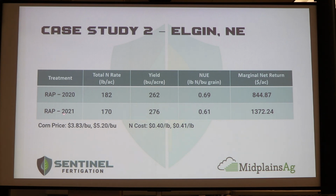What we're looking at here is those implementations where we used End-Time FMS recommendations for every single fertigation application for the entire season from V6 to R3. What we saw in this field in 2020 is that we used 182 pounds of nitrogen to produce 262 bushels an acre, an NUE of 0.69. We're looking at a marginal net return of $844.87 per acre, calculated at a corn price of $3.83 per bushel and a nitrogen cost of 40 cents per pound. The way that is computed is literally just yield times corn price minus the total N rate times the nitrogen cost. Okay, so that's how we're getting marginal net return there.